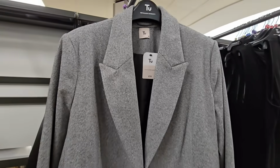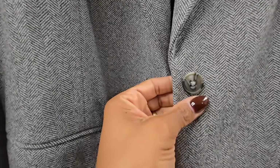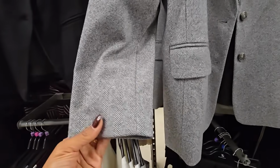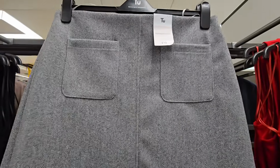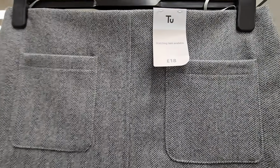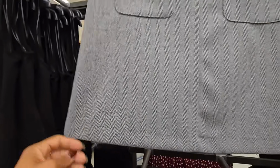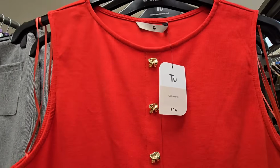Another blazer here. This was beautiful actually. The quality felt really nice. It was lovely and thick. It felt good quality, and I'm not sure what this would look like on because I didn't try it on. But you guys know I love a blazer, and I do get very intrigued when I see blazers. I did give you a little look at the back here. It did come with a matching little skirt. I think this would look really nice on actually, if this is your cup of tea. Little pockets at the front, and then you've got the zip going up the back.